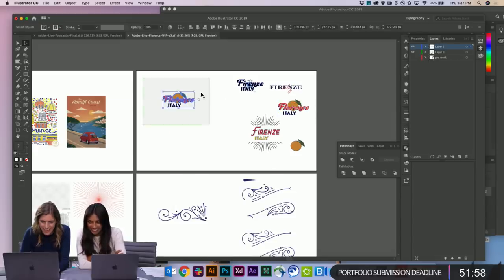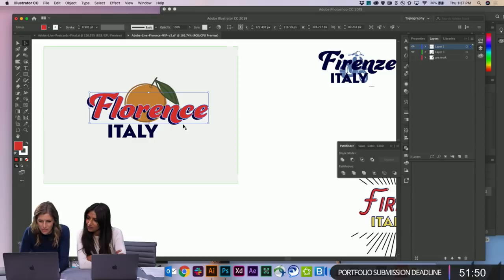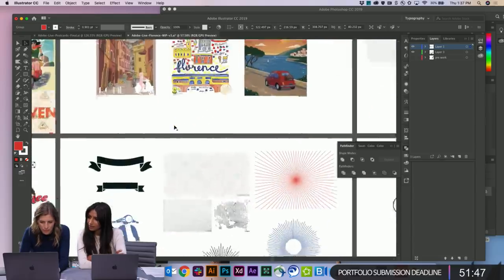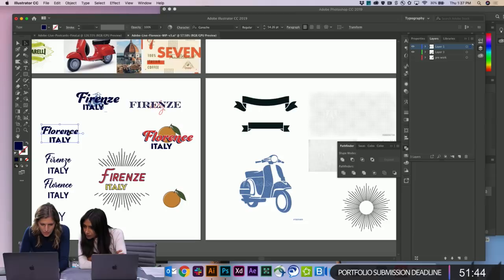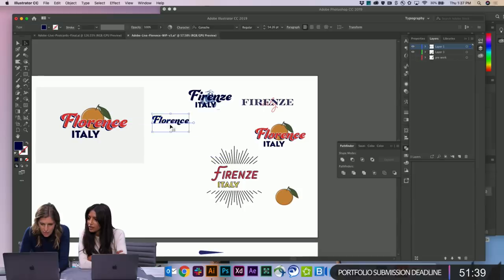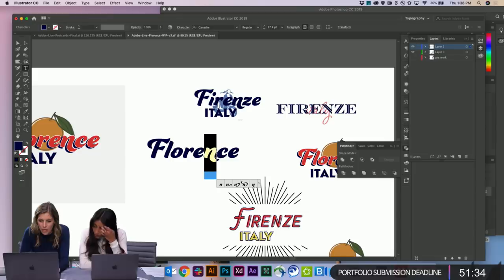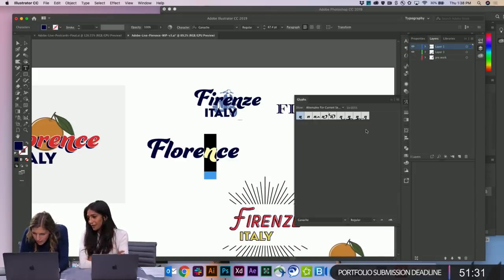Let's start with this one. I like this direction a bit. What I like to do with this kind of type, now that we have that direction, I'm gonna bring back my live type because I want to edit this a little bit. Let's refine it. How might we do that? I like looking at glyphs and seeing if they have any cool versions of alternates that I like before I start playing with the type too much.